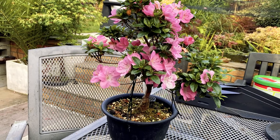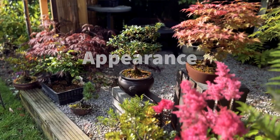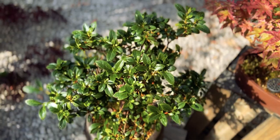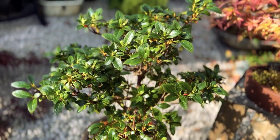Here are some key features and characteristics of Satsuki Azalea bonsai. Appearance. Satsuki Azalea bonsai exhibits small, glossy, dark green leaves that create a dense foliage canopy. The plant has a compact and bushy growth habit, making it suitable for bonsai cultivation.